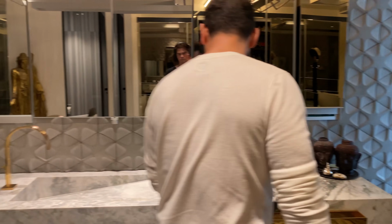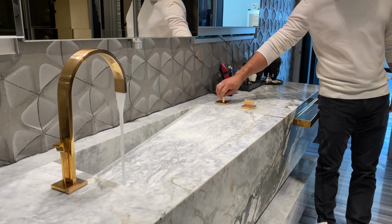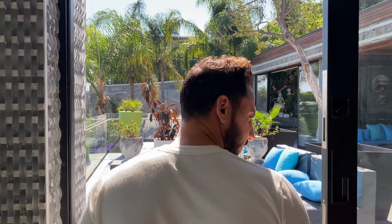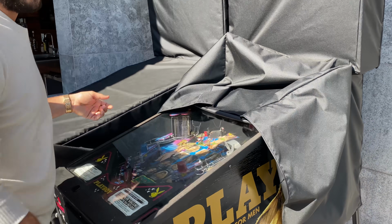You got an amazing closet space in here. And this is very cool too. See, this is how you turn it on from here. Are you guys ready to see some cool stuff? Come on. Let's see what we got. Oh, there you go. That's a good one.